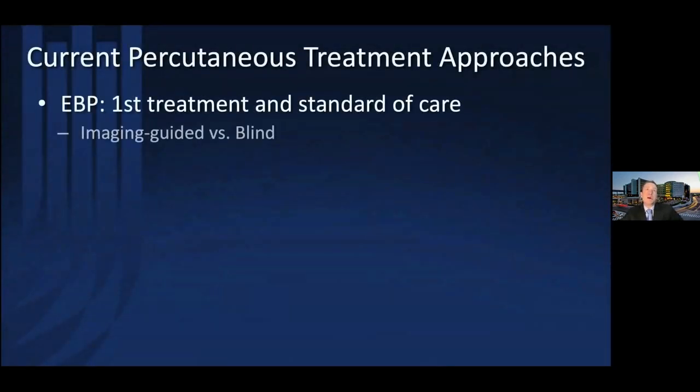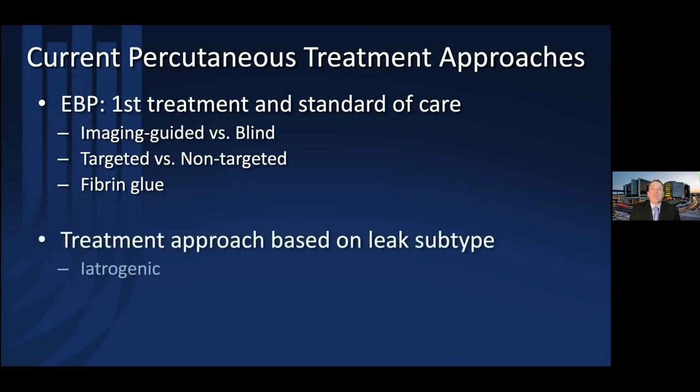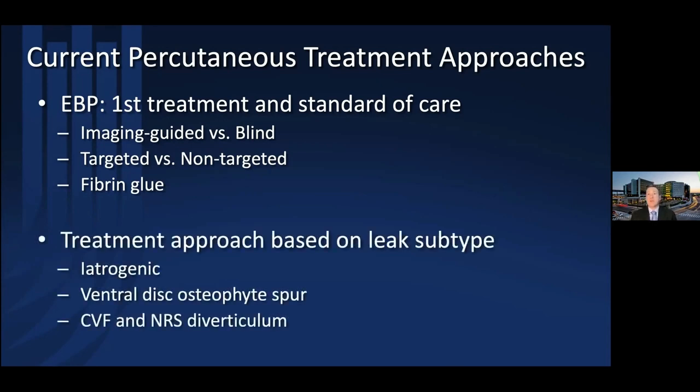So in conclusion, epidural blood patching is really the first line treatment and current standard of care for treatment of SIH and CSF leaks in general. Remember, we talked about imaging versus blind. We're going to use an imaging approach when we can. I think there are important questions about whether targeting matters, and also whether or not fibrin glue matters. And we talked about how there are different treatment approaches based on the leak subtype, be it iatrogenic, covering the ventral surface for disc osteophyte spurs and refractory post-lumbar puncture headaches, and how to treat these CSF venous fistulas and nerve root sleeve diverticular leaks.